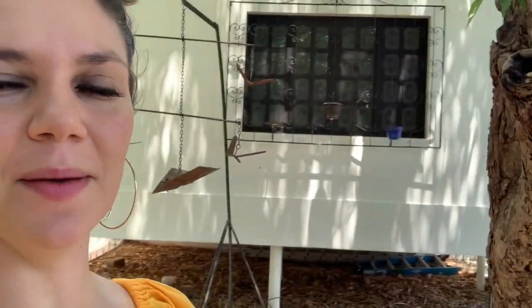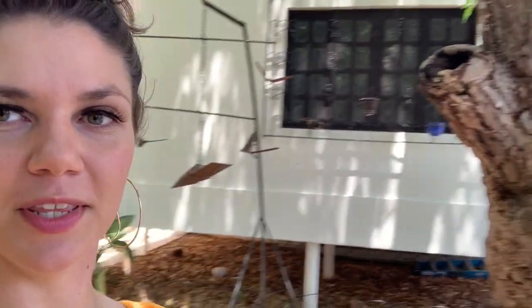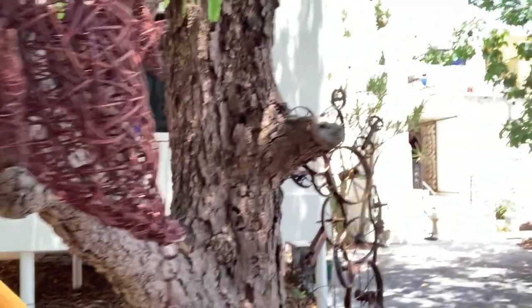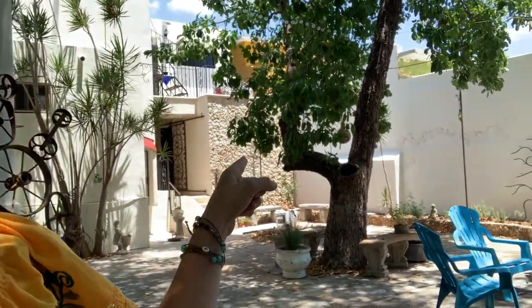We just finished painting that part of the house too. That's one of the sculptures we brought from Connecticut. And then that tree right there, that big one, that's an avocado tree, and it's not avocado time yet. I'm not sure when, but it was flowering, so I think pretty soon.